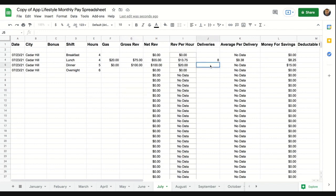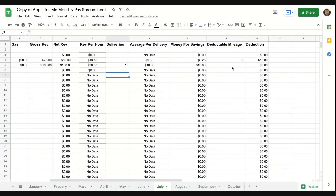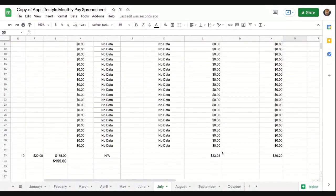And we're going to say we slid in about 10 deliveries. So our average per delivery is $10. Slide over, so it's letting us know how much we can put aside for savings. And for the deductible mileage, say we drove a total of 40 miles. It's letting us know the deduction that we have. Now, just so you know, for the savings and the deduction, you can scroll to the bottom and all this is going to be added up for you. So you don't have to add that up later.